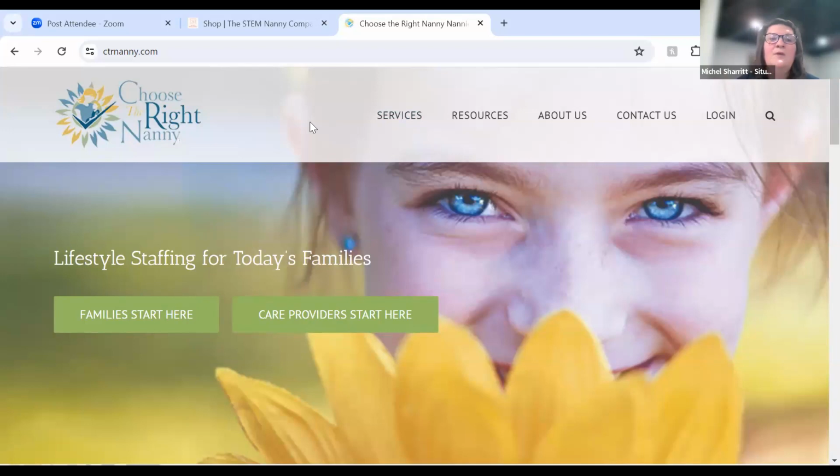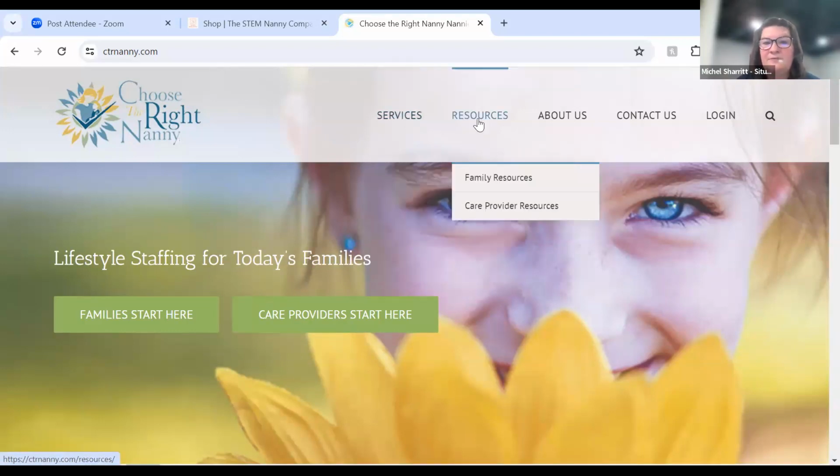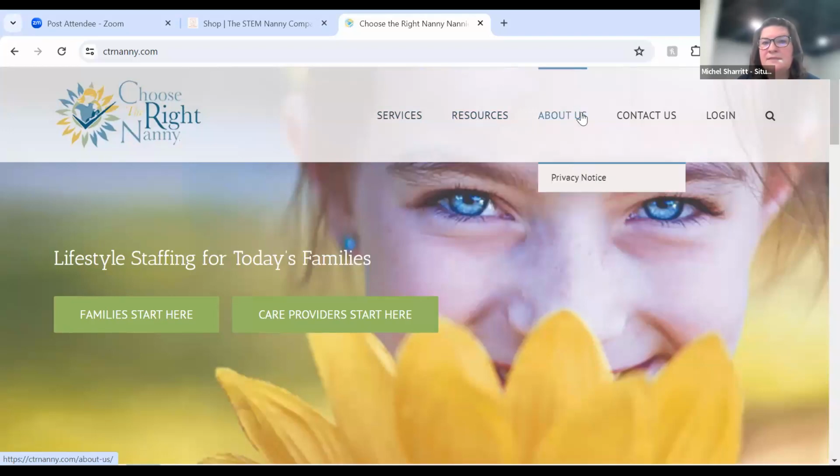That's good. We know that we can click on the logo and be taken back to the home page at any point when we're on the website. And we have clear menu navigation here, right? Services, we know that when we click there, we're going to get her services. Resources, we're going to get some family resources, about us, contact us, and a login.